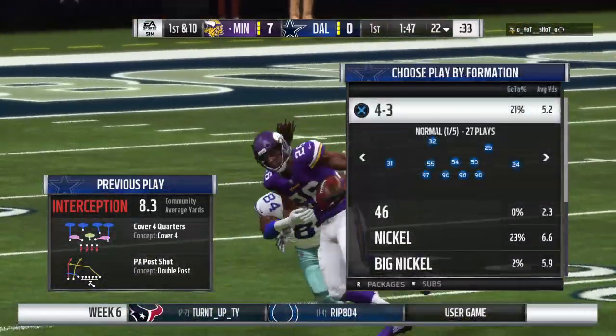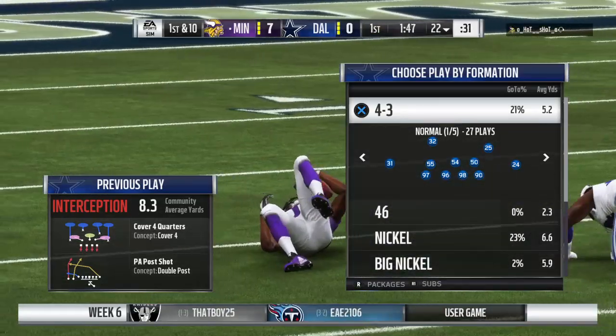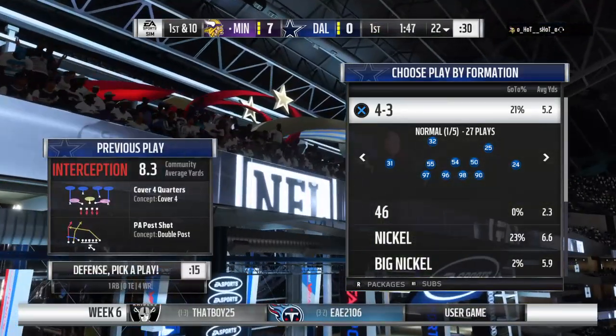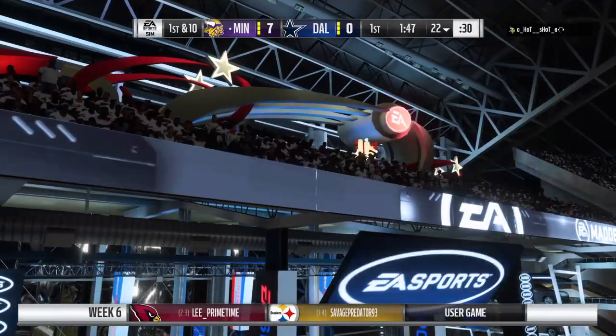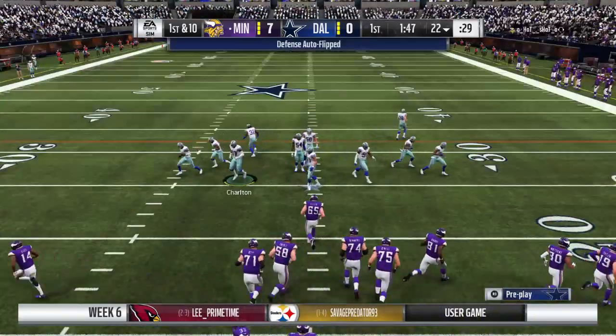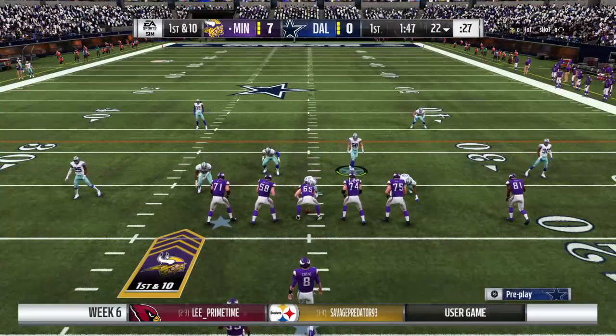Well, they didn't exactly show patience there, did they? Just down a score, they come out firing right away and compound things by throwing an interception. They put their defense in a really tough spot. Cousins and the Vikings with a 1st and 10.